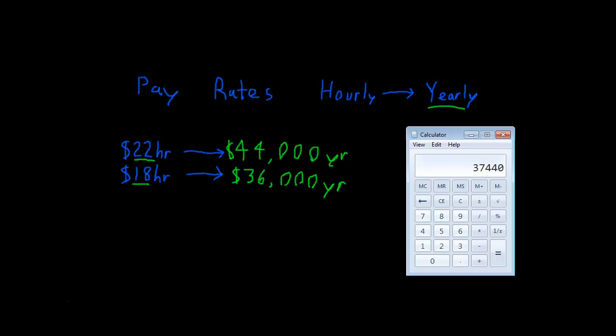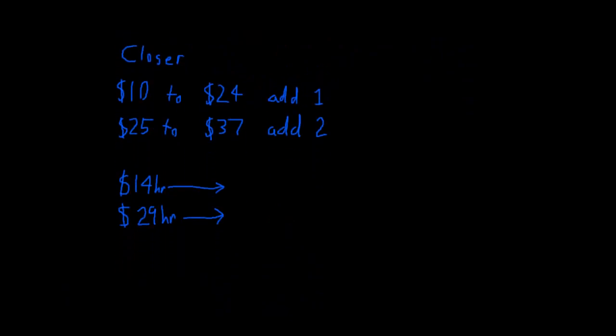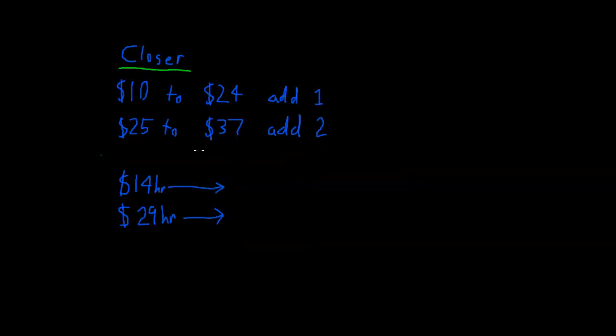Now let me show you how you can get even closer. Let's go down here. Closer! Hey, check that out. I even thought to write that out up there. I forgot about that. Before I get to the calculator, let's show you the method. For values between $10 and $24 an hour, you do your multiplication, and then you add 1 to it, and then you add the zeros. For $25 to $27 an hour, you do your multiplication, then you add 2.